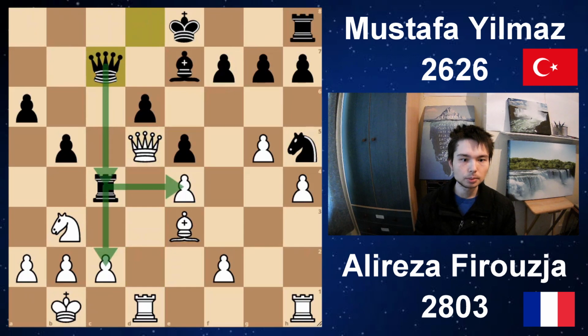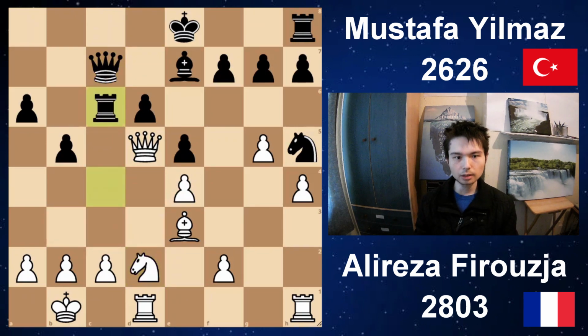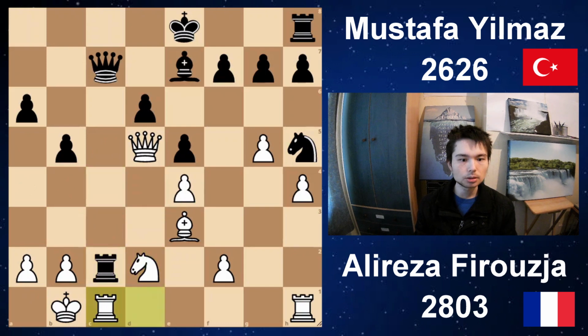Queen c7, putting pressure on the pawn. But the cool thing is Firouzja doesn't defend it, he doesn't waste time, so he goes knight d2. Taking the rook goes back. You may be asking, why didn't he capture? It's because of rook c1.